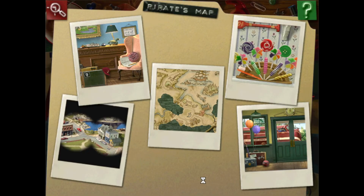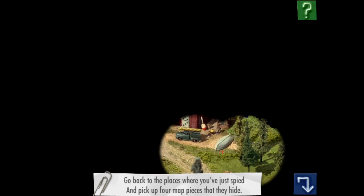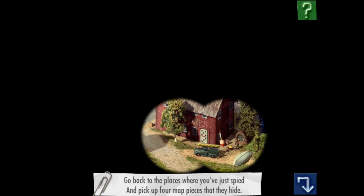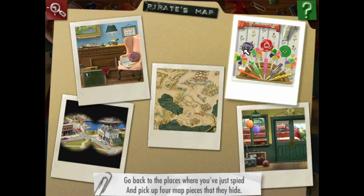Alright, let's put the map together. You finished all the riddles. Now, here's your clue to solve this mystery. Go back to the places where you've just spied and pick up four map pieces that they hide.